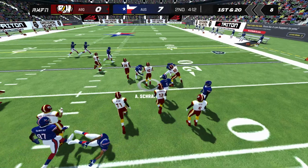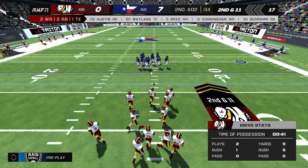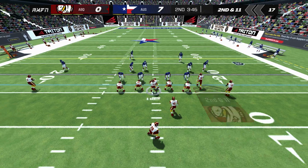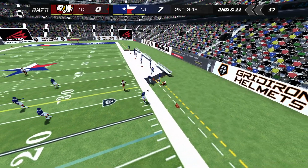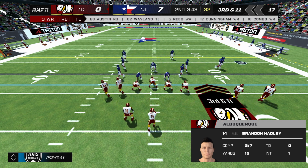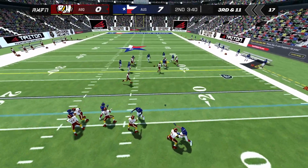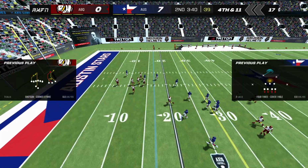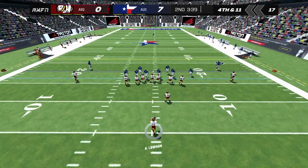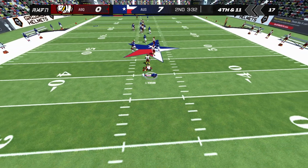Hike. The fullback takes the carry. Second down. Dropping back, tosses a pass near the sideline. Incomplete pass. One back in the backfield for the away team. Go! He makes the throw. Incomplete. He punts it away. Taken at the 34. Tackled after a return of 7.